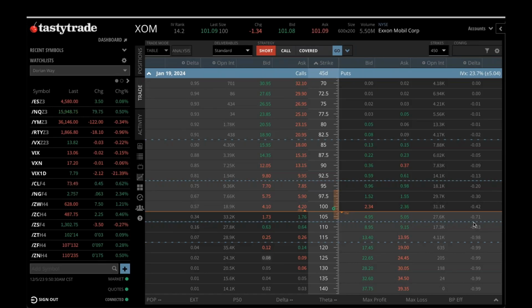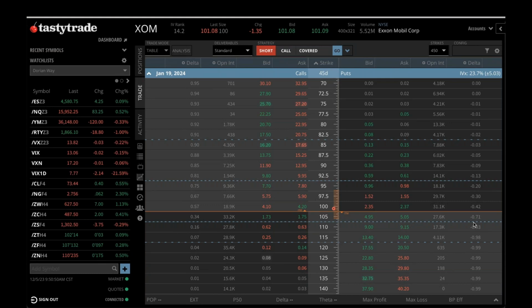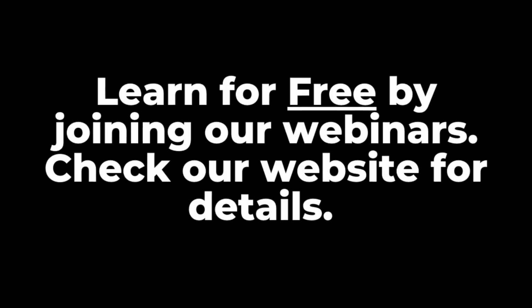So on the screen here, you see the ExxonMobil option chain. We're going to use the ExxonMobil option chain just for demonstration purposes, so you can understand how the wheel strategy works and how the safeguard strategy that we created at the Dorian Trader improves on the wheel strategy. So let's break down the four different strategies. There are two associated with the wheel strategy, and then the additional two that are a part of the safeguard strategy that we teach at the Dorian Trader.